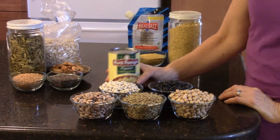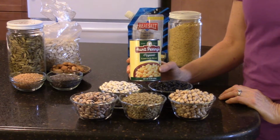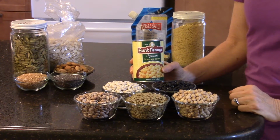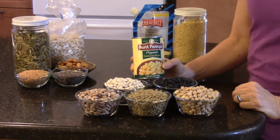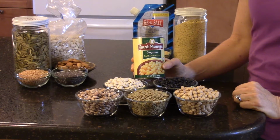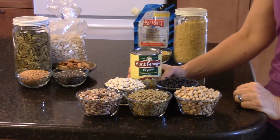I also keep on hand a few cans of beans. The reason why is not that I prefer canned beans. I obviously prefer the dried beans. However, the canned beans can be nice in case of emergency. So when you look for canned beans, make sure you check the ingredients. Do not buy beans that are canned with added sugars and chemicals. You can find beans with just beans and water. That's the best case scenario.